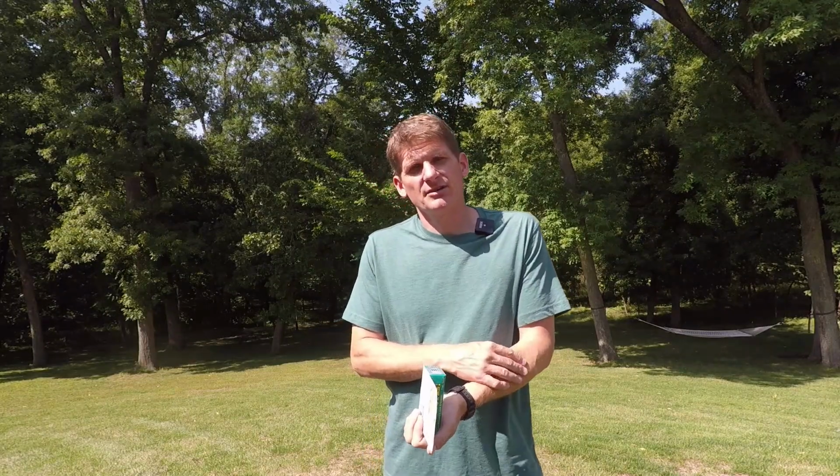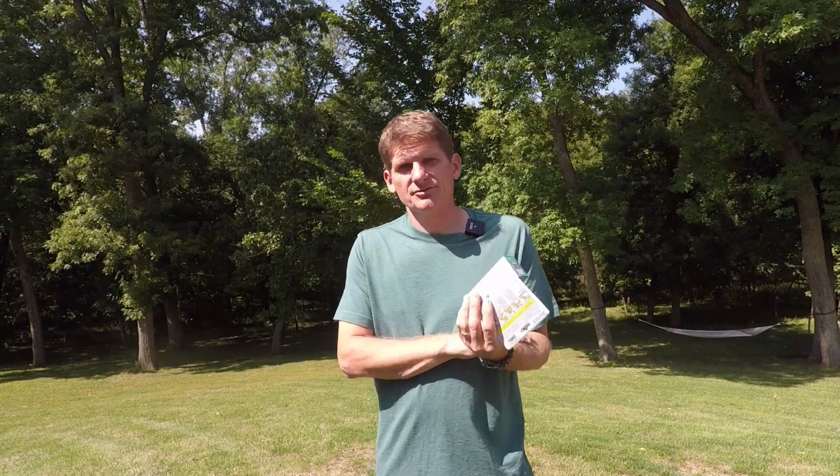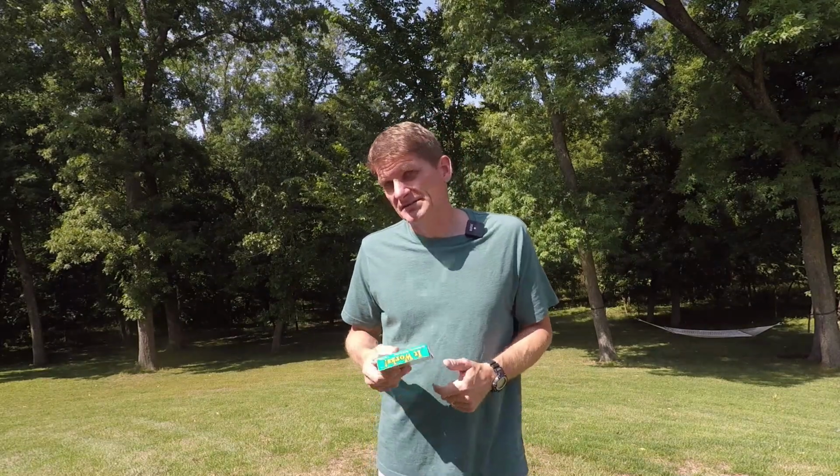Poison ivy, poison oak, poison sumac, all of those have an oil in them. It's like urushiol or something like that. I'm not sure how you pronounce it. But that oil is what makes contact with your skin and creates that rash. And this stuff, with the abrasive in it and whatever chemicals are in it, really does a good job of getting into the skin, breaking down and pulling that oil out. At least that's been my experience.